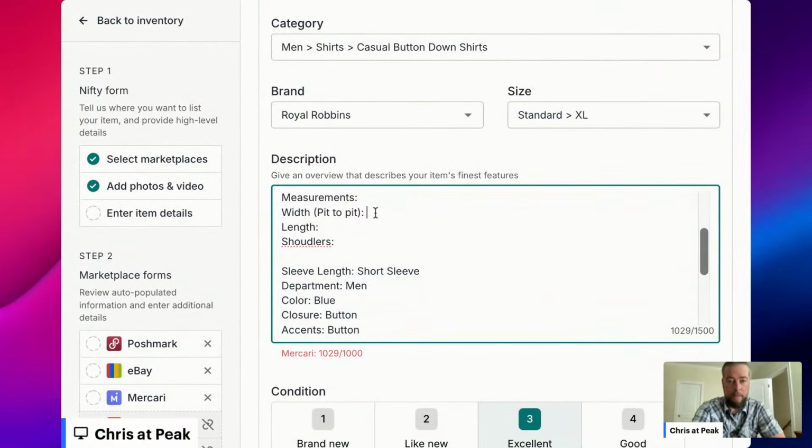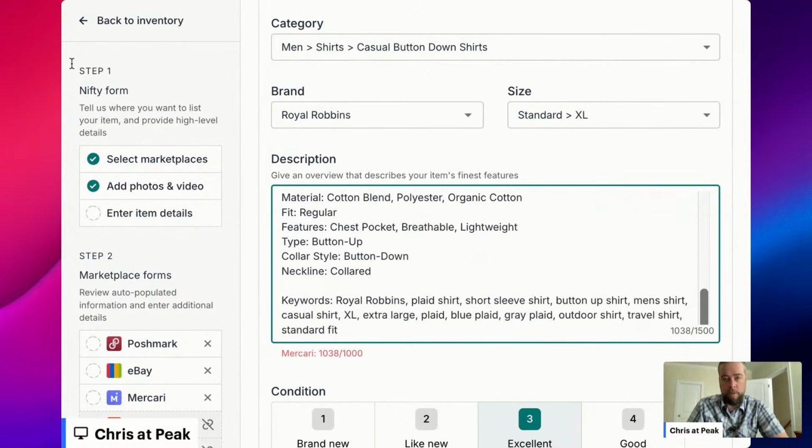Again, this could have been automated. I just skipped that step. So 25, 30, and 20. Helps if you spell shoulders right too. All right, so I think that's good to go.